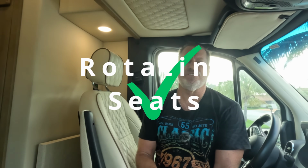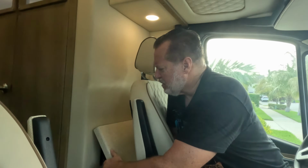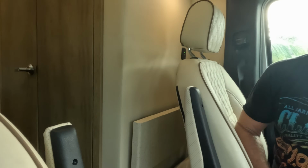Both front seats in the Sprinter van do rotate around, and the passenger seat we used a lot. We would rotate it around because it gave us an extra seat facing the back. However, the driver's seat is supposed to rotate around so you can use this desk, I guess, to put a laptop on or whatever. Well, I can tell you right now, if you decide to rotate this seat around, you're not going to have any leg room to sit comfortably.